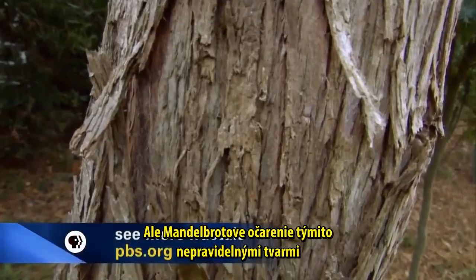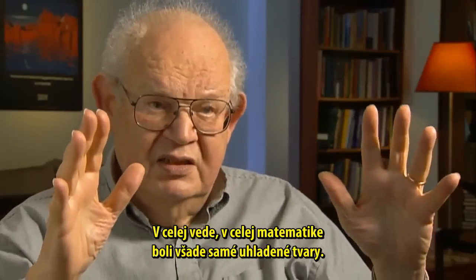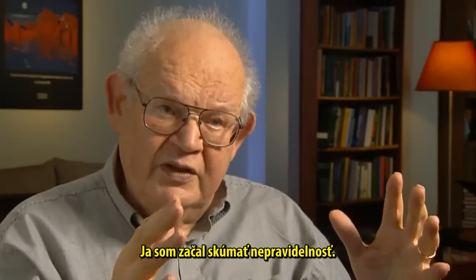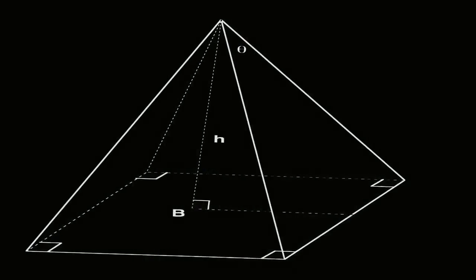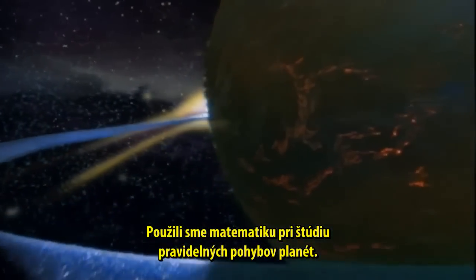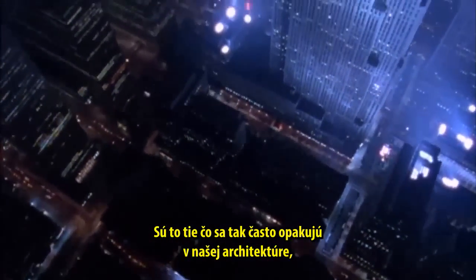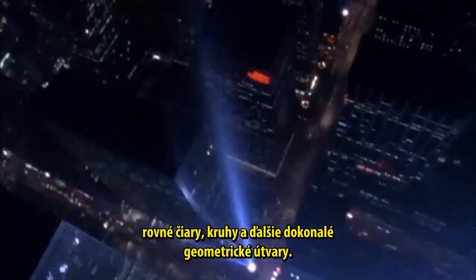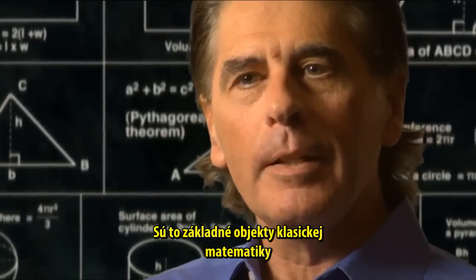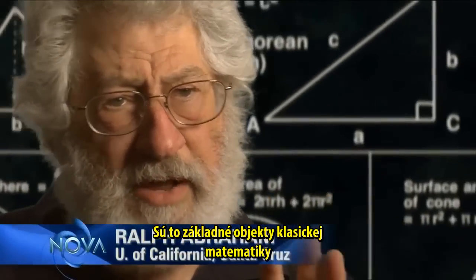But Mandelbrot's fascination with these irregular-looking shapes put him squarely at odds with centuries of mathematical tradition. In the whole of science, the whole of mathematics, smoothness was everything. What I did was to open up roughness for investigation. We use mathematics to build the pyramids, to construct the Parthenon. We use mathematics to study the regular motion of the planets and so forth. We became used to the fact that certain patterns were amenable to mathematics, the architectural ones, but largely the patterns of human-made structures where we had straight lines and circles and the perfect geometric shapes. The basic assumption that underlies classical mathematics is that everything is extremely regular. I mean, you reduce everything to straight lines, circles, triangles, flat surfaces, pyramids, tetrahedron, icosahedron, dodecahedron. Smooth edges.